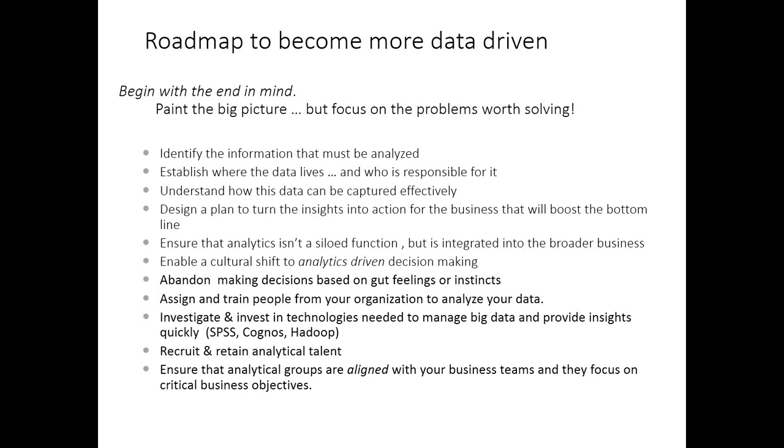Understand how this data can be captured effectively. Design a plan to turn those insights into action. Get it into the business meeting, the business that will boost the bottom line. Ensure analytics isn't a siloed function, but is integrated into the broader business. Enable a cultural shift to analytics-driven decision-making. Abandon making decisions based on gut feelings or instincts. This is what we did in the past. Investigate and invest in technologies, right? Recruit and retain analytical talent.